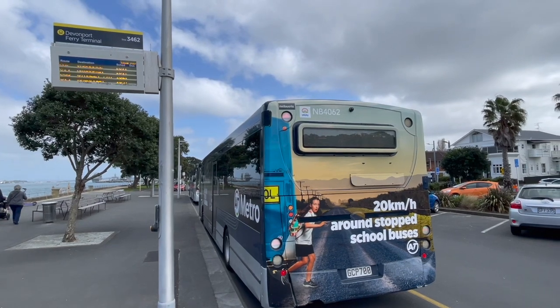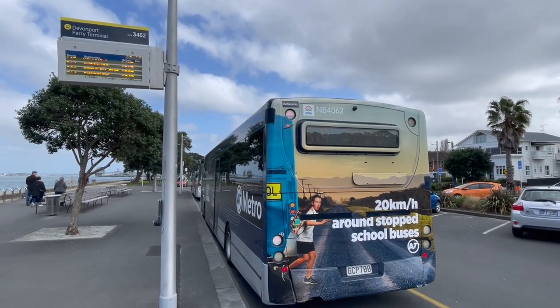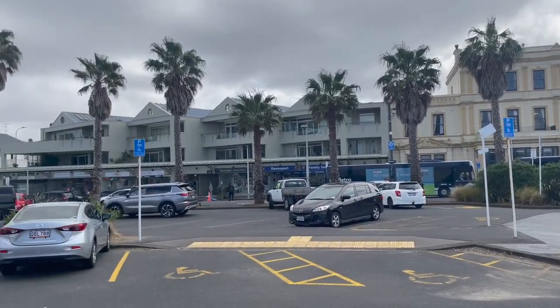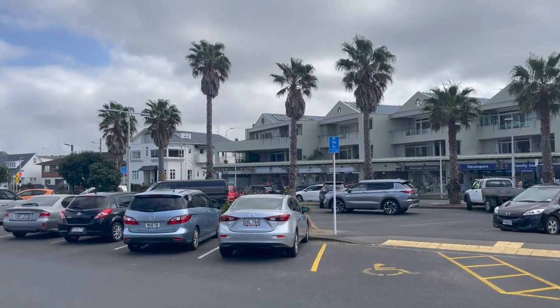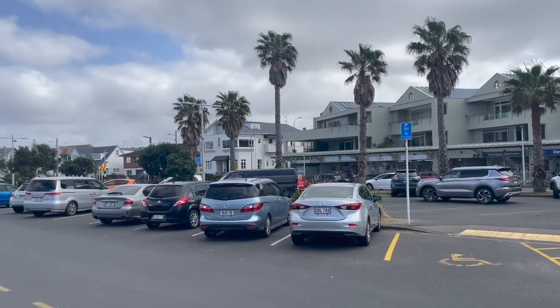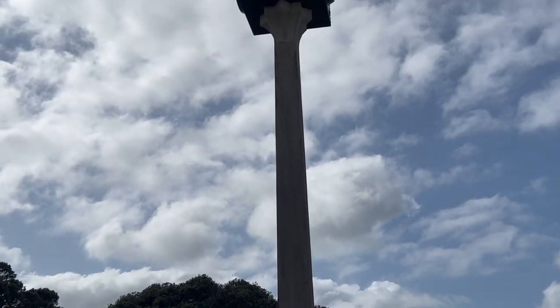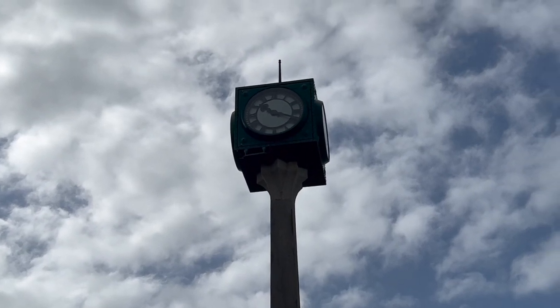Oh look, this is the 814 going to Takapuna. There is a row of shops here that I think we should also look around in. I do like a clock tower, especially when it's so early in the morning.